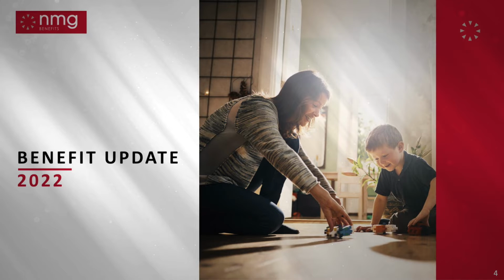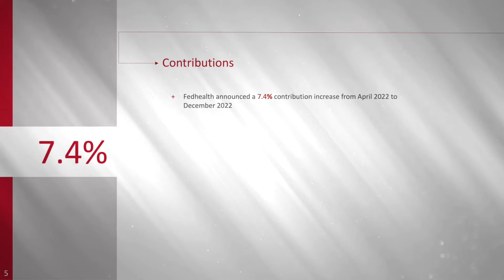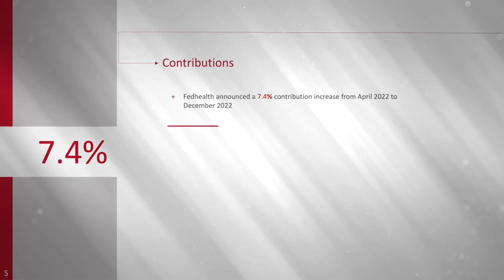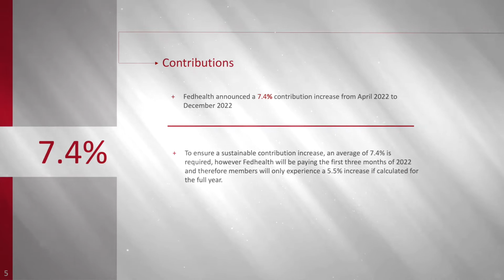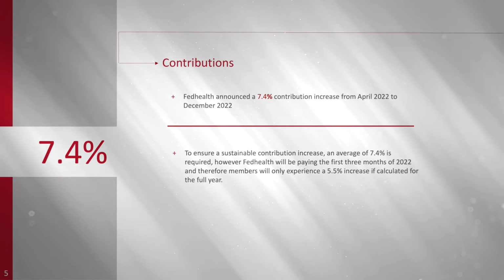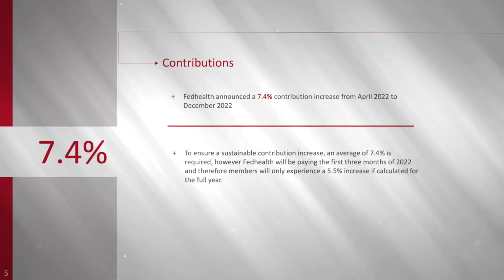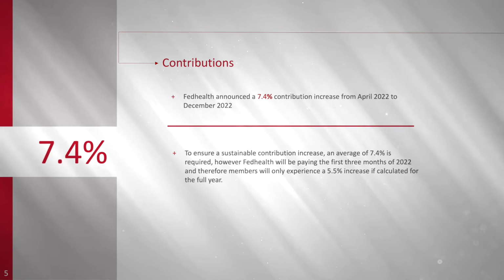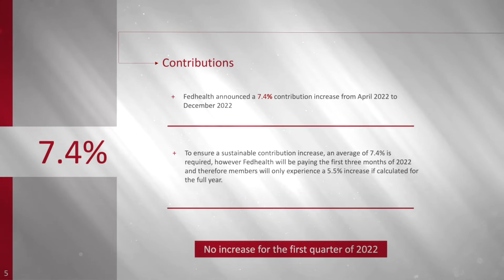Let's take a look at the benefit updates for next year. Fedhealth announced a weighted contribution increase of 7.4% with effect from the 1st of April 2022. To ensure a sustainable contribution increase in 2022, an average of 7.4% is required. However, Fedhealth will be paying the first 3 months of 2022, which in effect represents a 5.5% increase if calculated over a 12-month period. A 0% increase has been advertised for the first quarter of 2022.